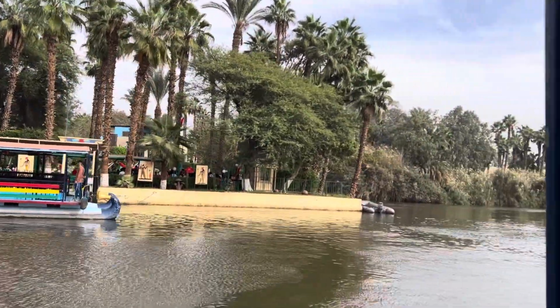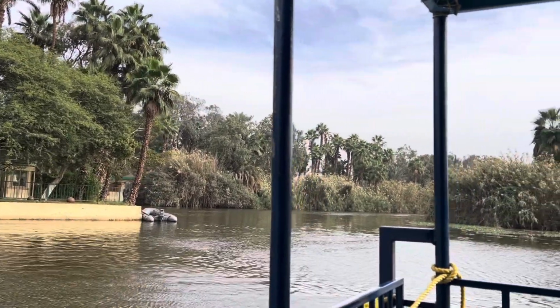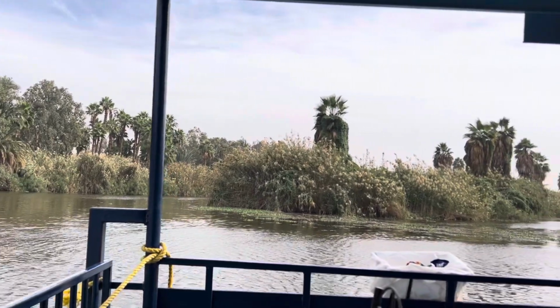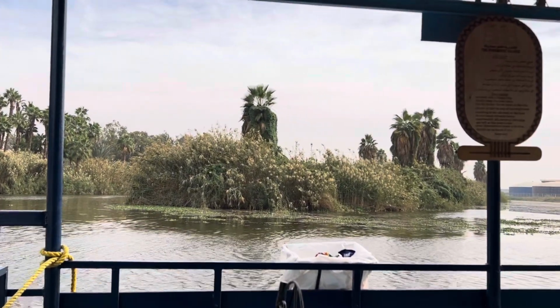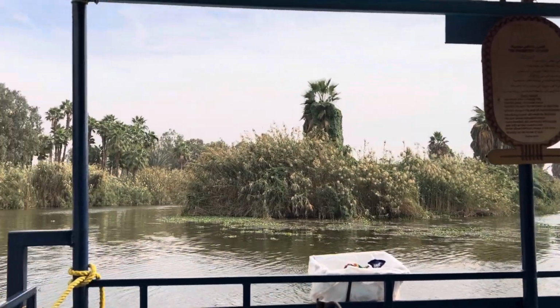The Pharaonic village covers an area of 32 acres, where people dressed in the clothes of ancient times perform their daily tasks in agriculture, industry, religious affairs and home life, using replicas of the tools and instruments of the ancient Egyptians.